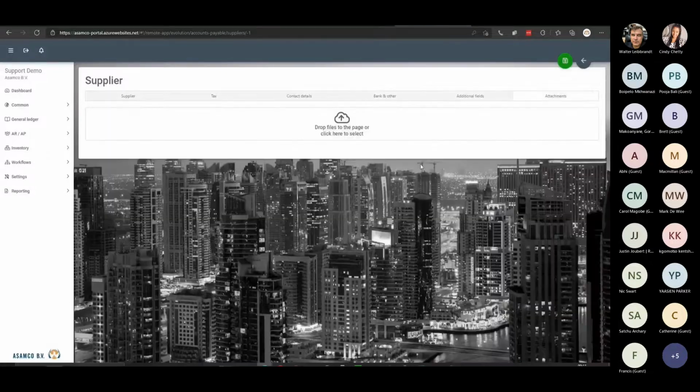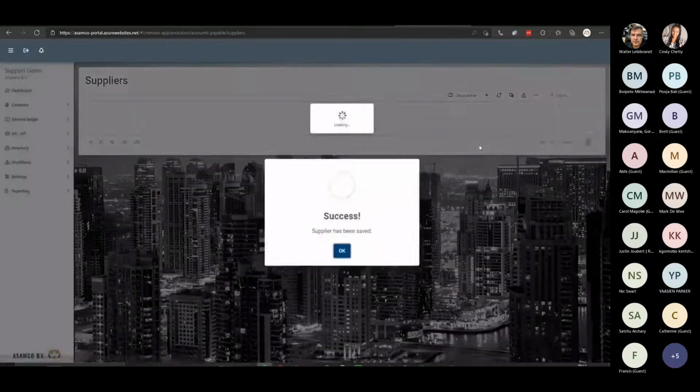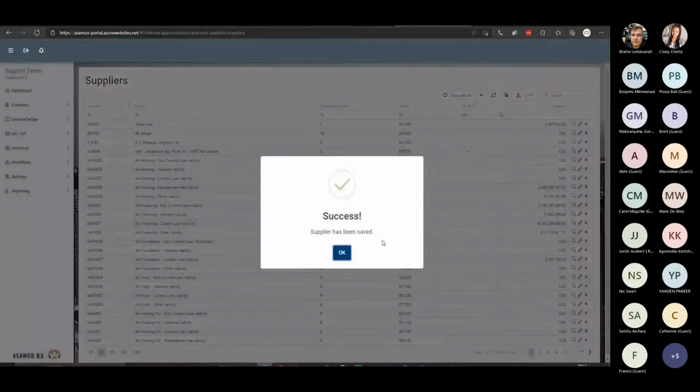To save your new supplier information, click on the green Save button shown here. And you will then see this success notification indicating that your new supplier has been saved.